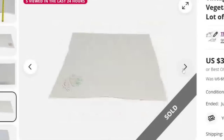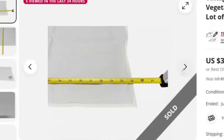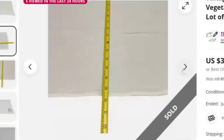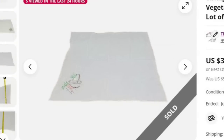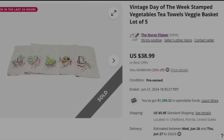And you can see they do have some spots. So with vintage linens, even if they have spots, they will still sell. And again, this is not the full week. It is just 5 days. So even incomplete sets of days of the week towels will still sell. And these were a great profit, $20, but they did take 4 months to sell.